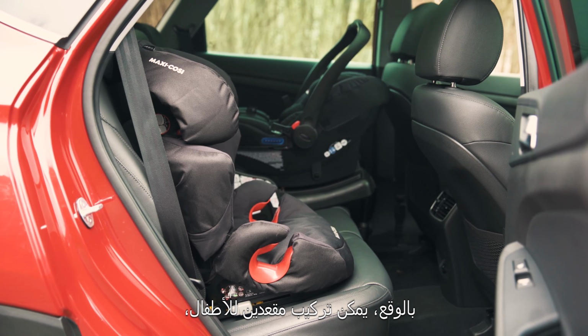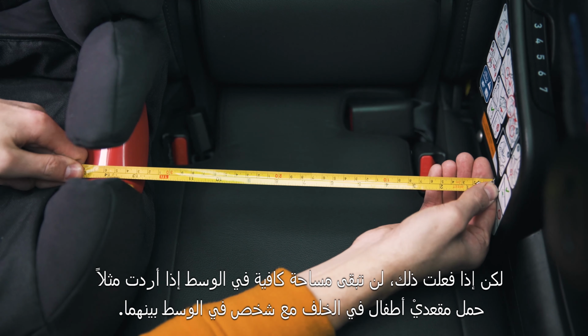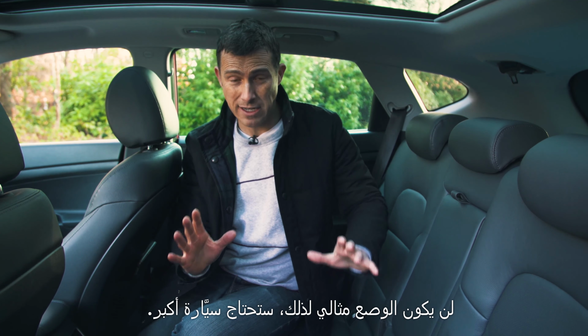In fact, you can fit 2 child seats here, but if you do that, there's not much room in the middle. Say if you wanted to carry 2 child seats and someone in between, not ideal for that. You might need a bigger car.